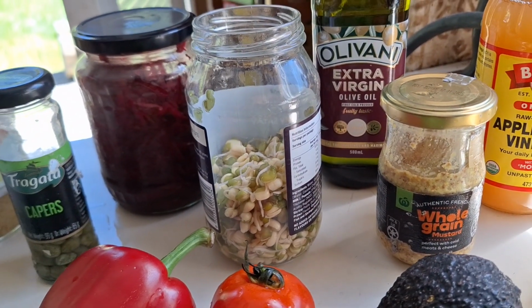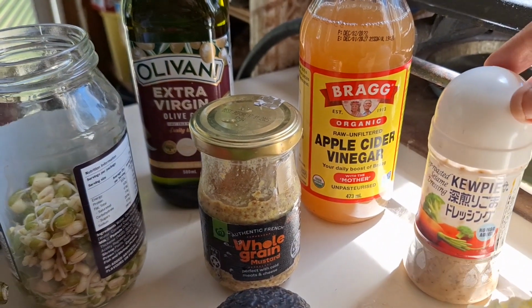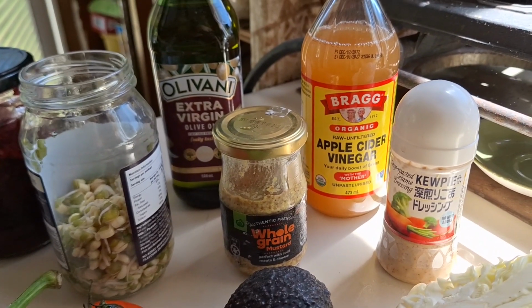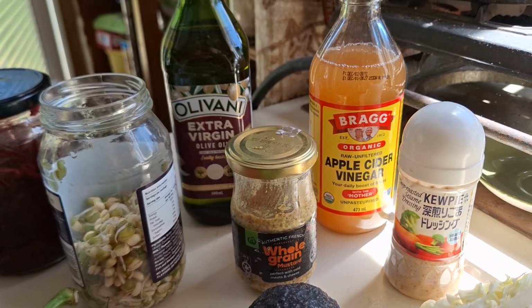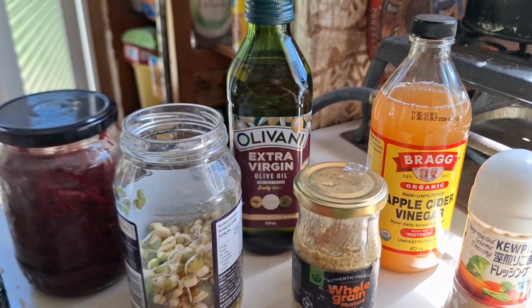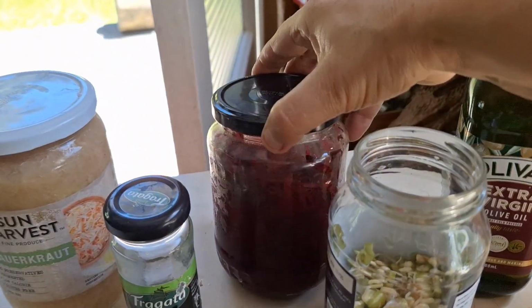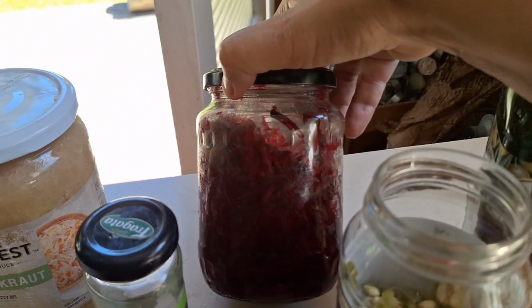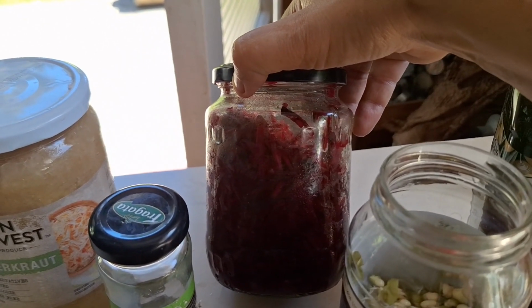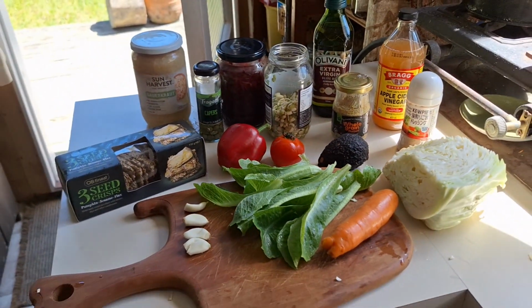These are my homegrown mung beans, whole grain mustard, this incredibly delicious salad dressing, like a roasted sesame from Japan. Got the Bragg's apple cider vinegar and some extra virgin olive oil. And this, I absolutely love this so much. It is my beetroot and carrot, grated together with some lemon juice and some balsamic vinegar. Oh, just so wonderful. Anyway, I'll show you the finished product shortly.